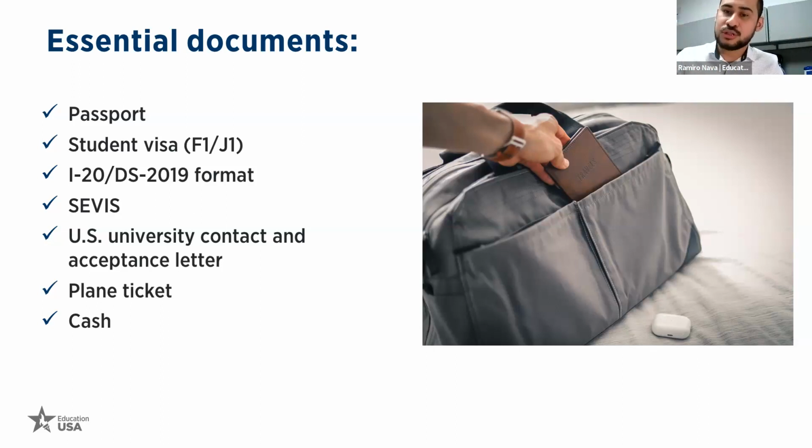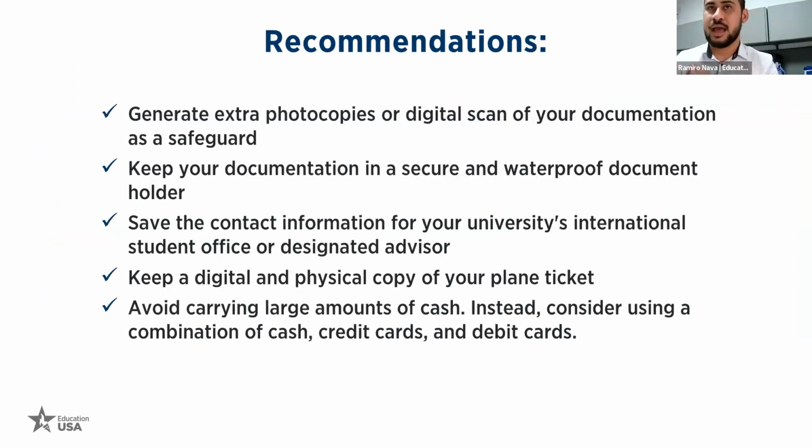But there are also some important things to consider, and there are some recommendations that we as advisors give you to help you safeguard your stay in the United States. So our first recommendation as advisors is always to please make extra copies of your documentation: your passport, your visa, identification cards, SEVIS, etc. They are really, really important because they are not only essential for you to be identified as a student or individual, they are also used for various administrative processes in the United States. So if you have those backup copies, they can be a lifesaver in case of loss or theft.